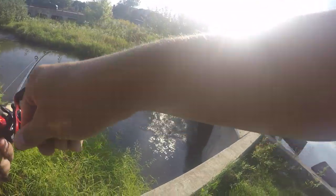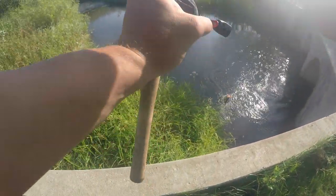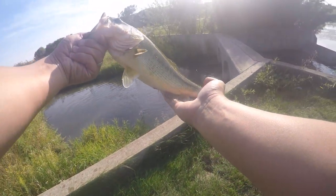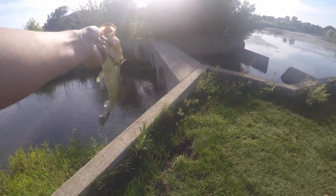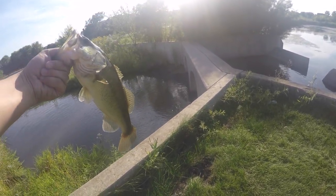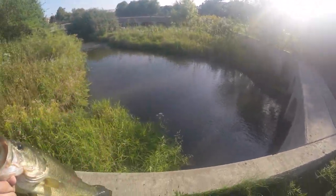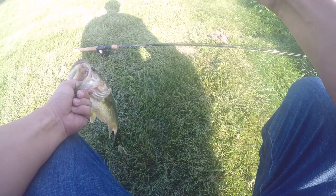There we go. Oh, that's a better class of fish right there. Stay on. Oh yeah. All right. Now we're talking. Look at that beast, huh? All right, dude. That's what's up. I wonder if there's a bunch in there. How cool. Man, all in this little tiny swim bait. Look at this thing. Oh my gosh, he absolutely wrecked it.